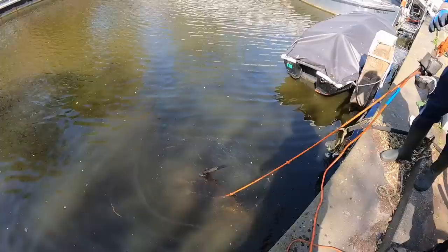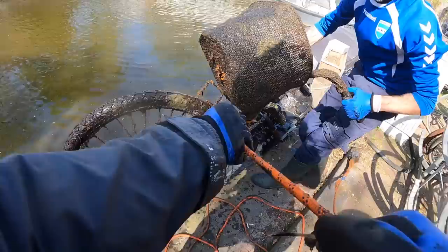So we've got the bike. Here we go. Yeah. Look at this. You just throw the other side of the rope in the water and pick up a bike. Okay. Yeah. Oh, my God. Look how muddy that thing is.